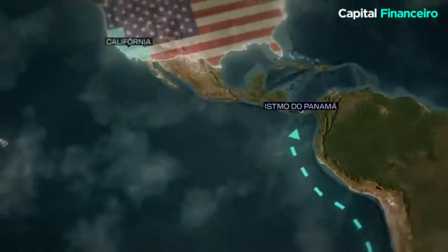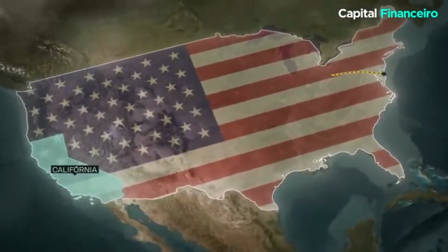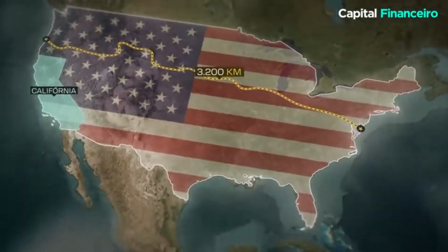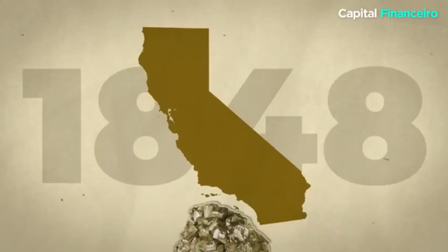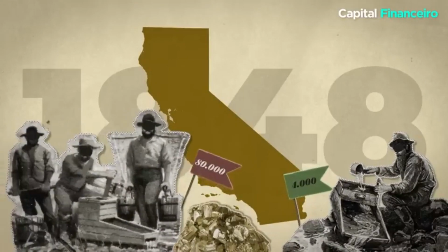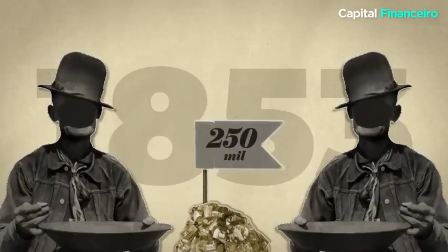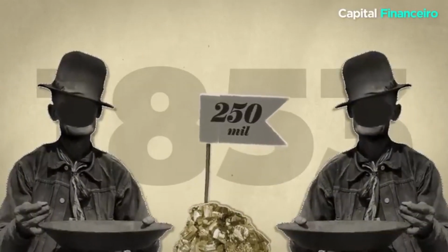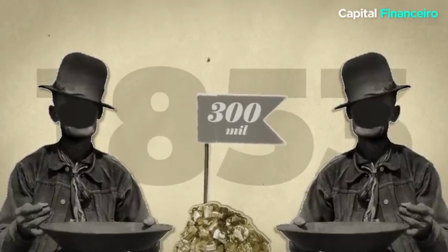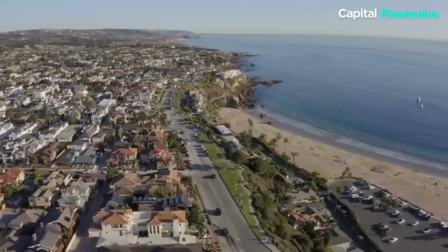But within the United States, one of the most used routes was the land route of 3,200 kilometers coming from the east of the country. In August 1848, 4,000 prospectors were in the area. In 1 year, about 80,000 arrived at the California gold mines. By 1853, their numbers had already grown to 250,000, and in all, more than 300,000 people came to California for this reason. That's why today California has 40 million people and is the most populous state in the country.